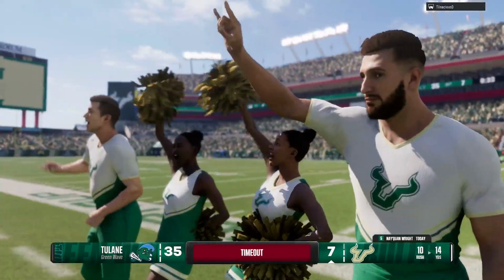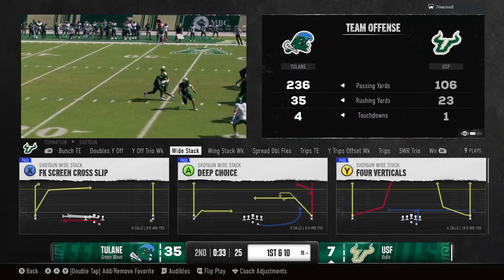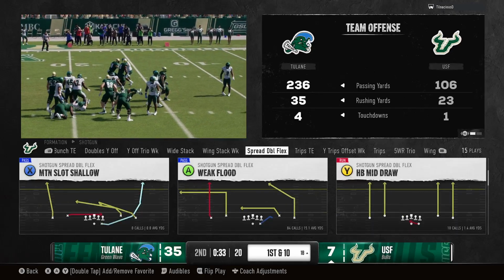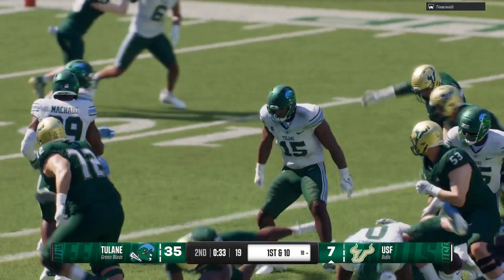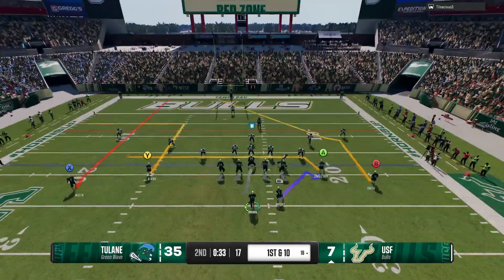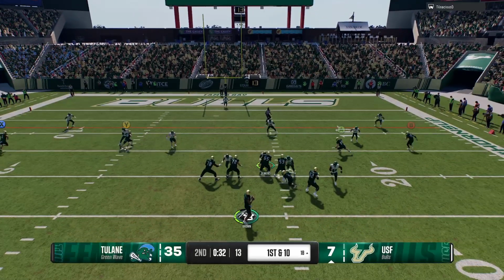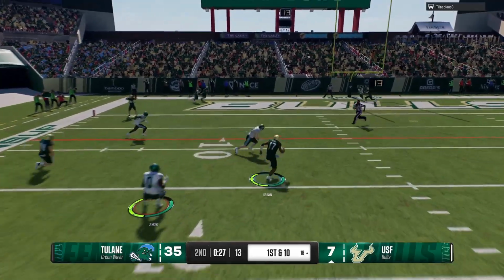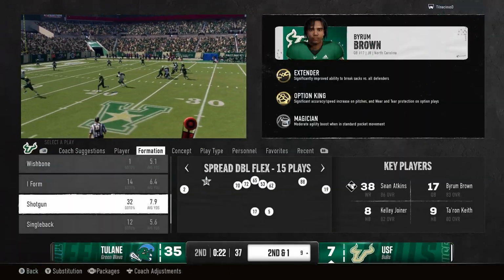The Bulls brought to the ground, but not before picking up the 1st. There's a timeout called as this offense tries to find a way to draw a little closer. And the Bulls with the 1st and 10. Brown will throw it. Dances away from the heat. Good little pickup there as he saw some daylight and got what he could.